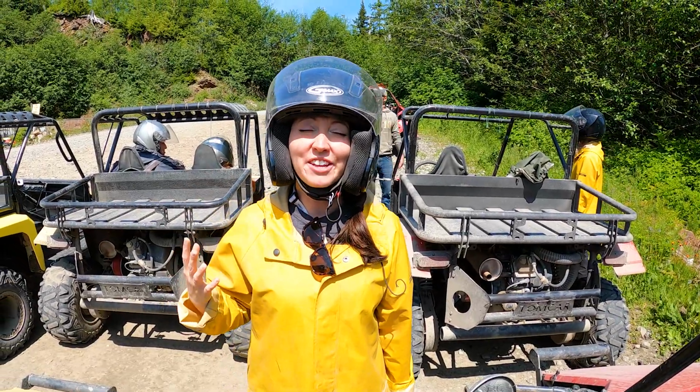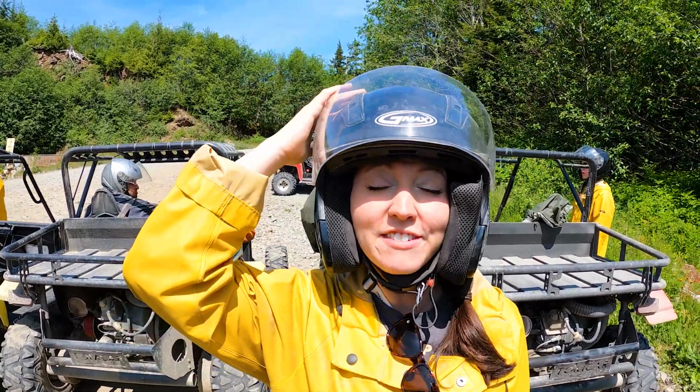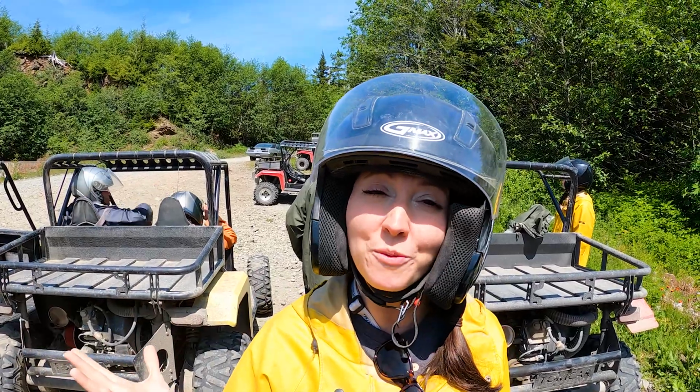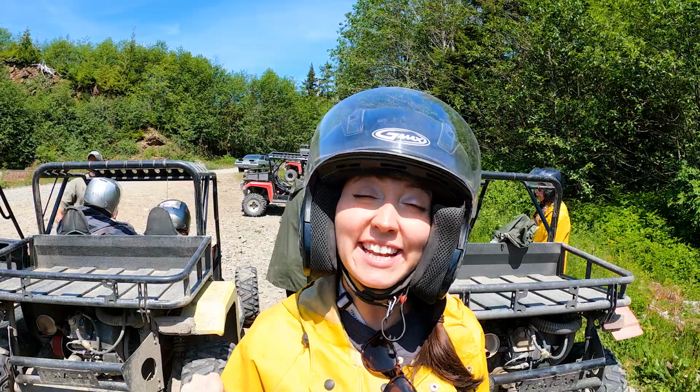So we're just getting ready to go. They had a whole bunch of stuff because it's going to be very dusty and muddy, so we have obviously helmets, they gave us jackets, they had pants if you wanted them, but I think Jeff's gonna go first driving, and I'm excited, this is gonna be fun.